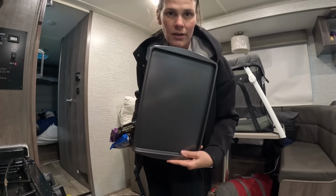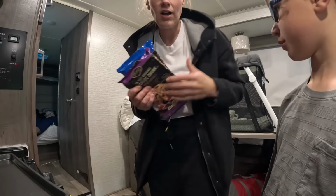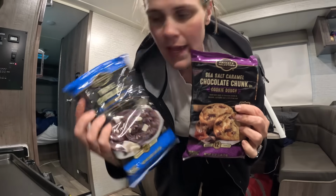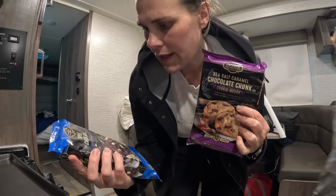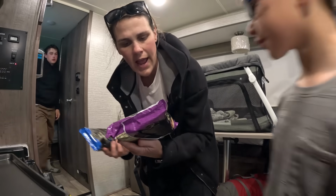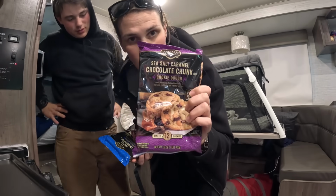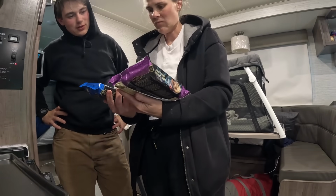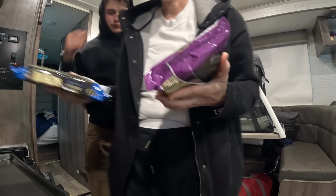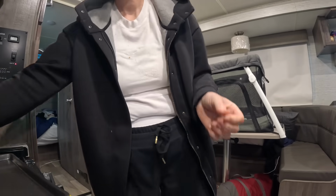Got this tiny little pan because we've got a tiny little oven. But I just got these pre-made cookies: triple chocolate, which is semi-sweet chocolate plus white chocolate chunks, rich dark chocolate, and chocolate chunks, caramel, butter, and sea salt. Oh, that's interesting. I've never seen it like that. Can you get me a piece of aluminum foil from Grandma, please?